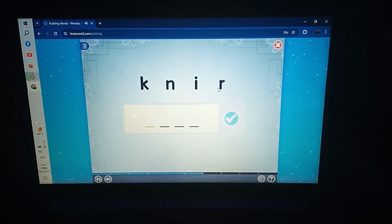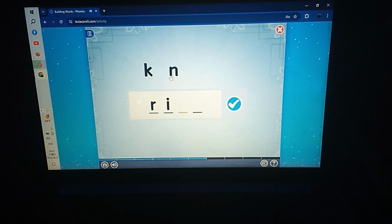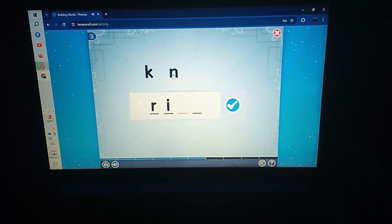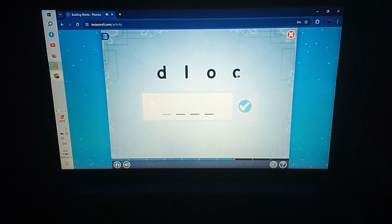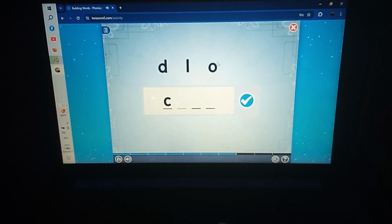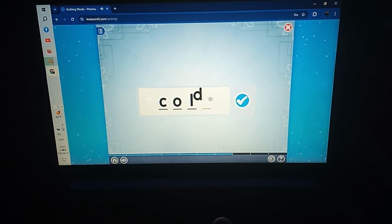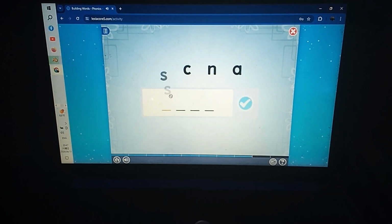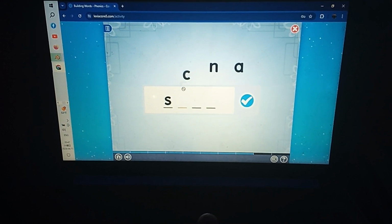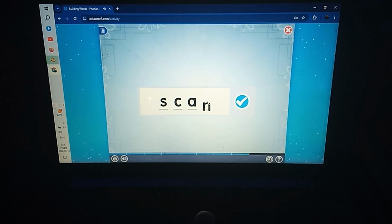Rink. R. I. N. K. Cold. C. O. L. D. Got it. Scan. Two more to go. S. C. A. N.